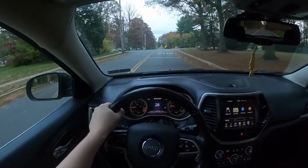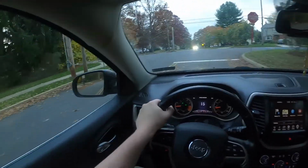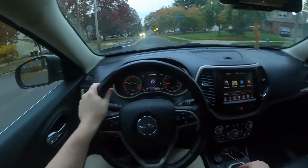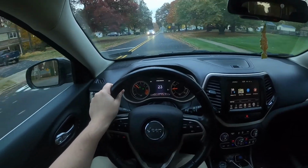Suspension is decently smooth, though it is kind of busy. I notice if I go over a dip in the road, it's a little dramatic.